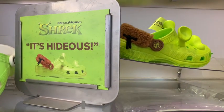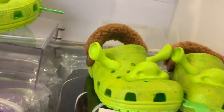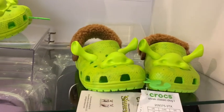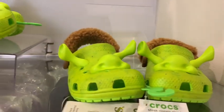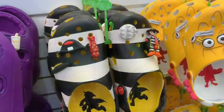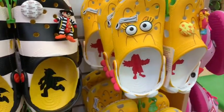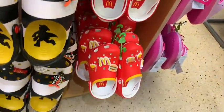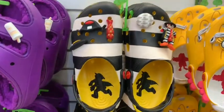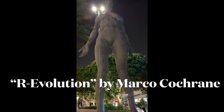No, we found them in person. The hideous Shrek Crocs. Look at that. Every day we drift further from God. I don't know what to think. I can't even finish my sentence. I love them. My God. He said robble, robble. Oh, I guess so. Robble, robble. There goes my sanity. That's what he stole. Jeez. Look upon my work in despair.